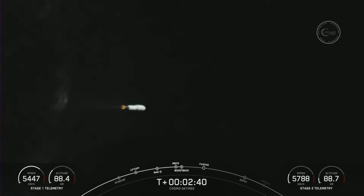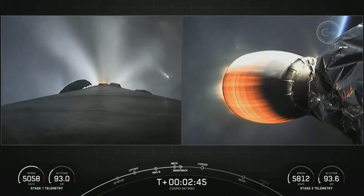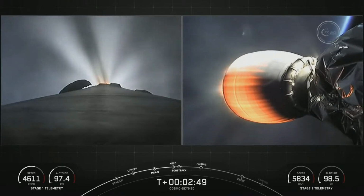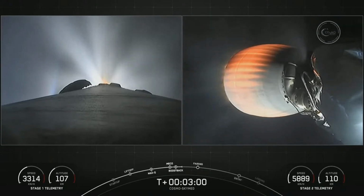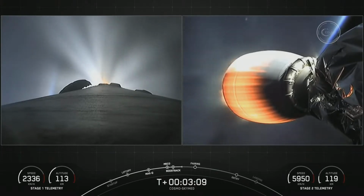And some incredible views from the ground cameras. We actually got to visually see MECO, stage separation, and see the first stage flip on your screen. That was incredible to see. Now what you're seeing on your screen on the left-hand side is the first stage, currently in its boost back burn. That is the first of 3 burns to make its way back to land. And on your right-hand screen, we do have the second stage engine lit up, and so far looking really good on a nominal trajectory.